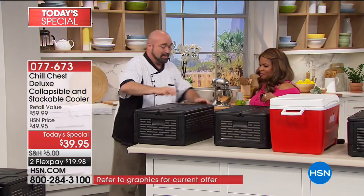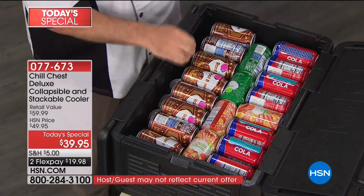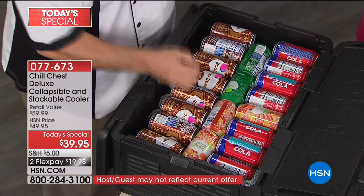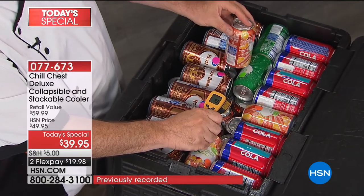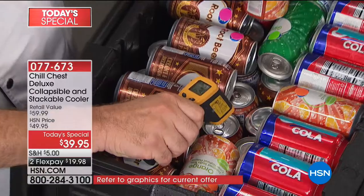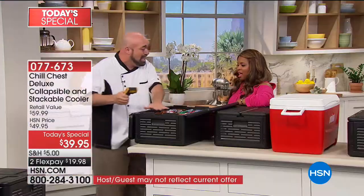Now here's the cool part about this, all right? I'm gonna open this up. There's a thermometer there if you can grab it for me. Sure. This is the capacity. 60 cans. No ice. Keeping it cold for up to 5 hours. So watch what I'm going to do here, you guys. We set this up hours ago. Hours. It's at 48 degrees, 49 degrees, 51 there, 48 there after hours in a cooler and no ice.